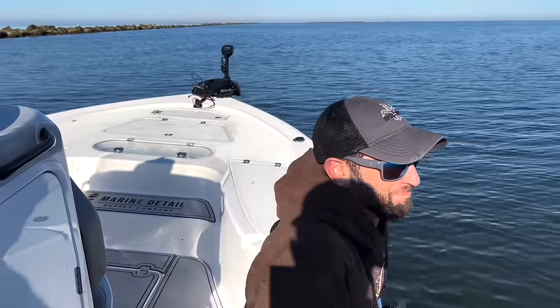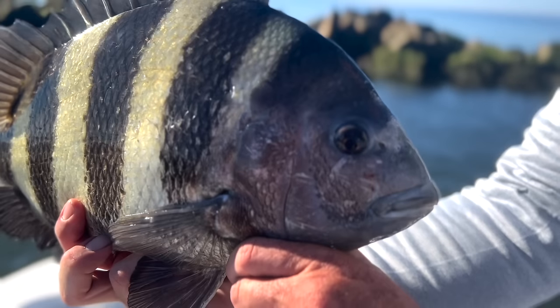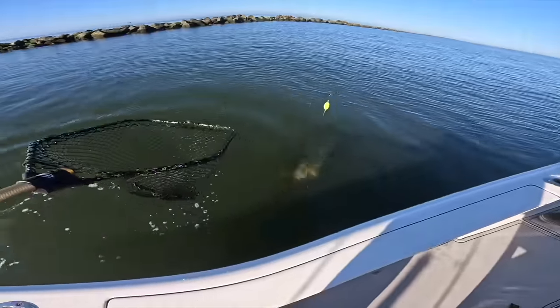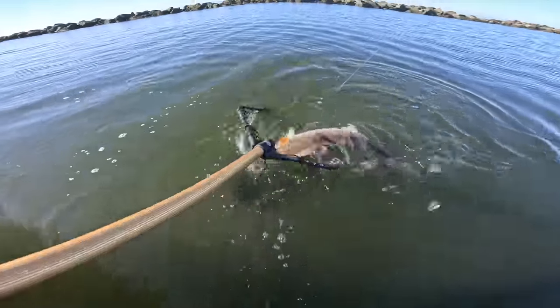That's why you come to St. Bernard's, because you got plenty of fish to eat already. You saw it. We got the sheeps. We got the drum. We're good on food. Then you still get to sport fish for big redfish. St. Bernard's got it all, y'all.